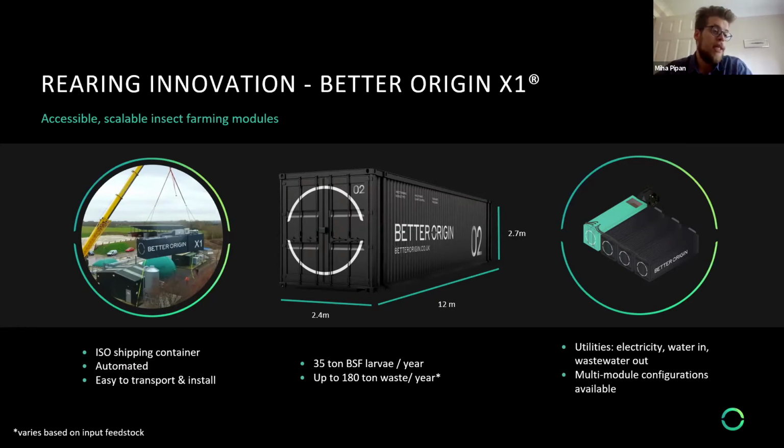In terms of installing this, it's a fairly simple thing. You need electricity, water, and a way to get rid of the wastewater from the washing and the hygiene that happens inside a container. And crucially, this is a modular approach. So it means, yes, you can start with one module, but there's also ways to configure these things to really increase yields and reduce costs by pulling multiple of these modules together.